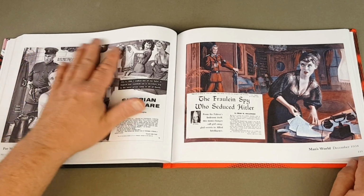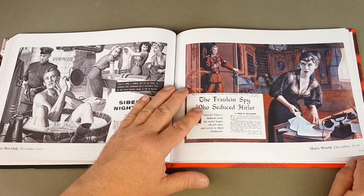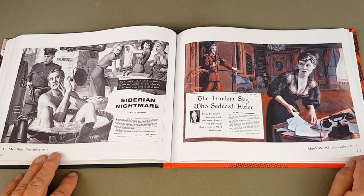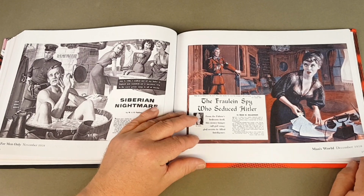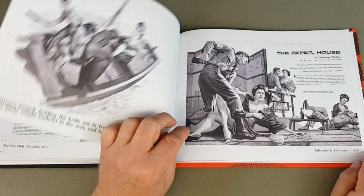Another great illustration. That would have been our double page spread. Siberian Nightmare. Wow. Look at the expressions on the women. Just superb. So good. He really was a very talented artist indeed.